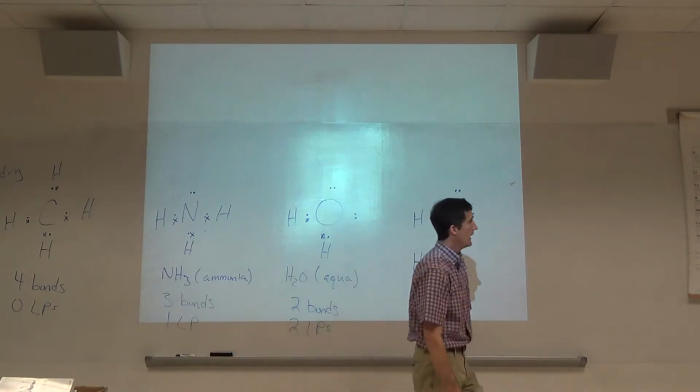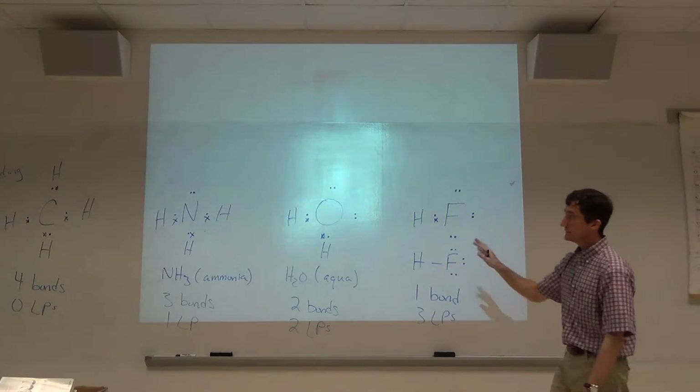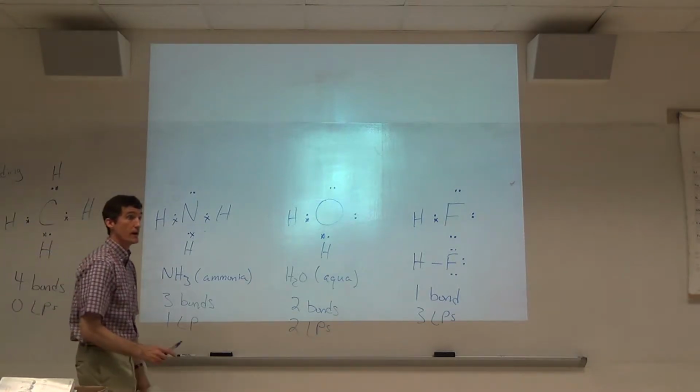So we went across row two. What's typical bonding for bromine? Same as fluorine. What's typical bonding for arsenic? Same as nitrogen. This is typical bonding, and the atom will be neutral. If it's not typical bonding, the atom will typically be charged.